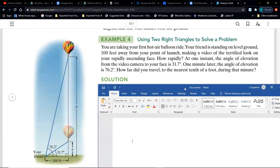All right, so example 4, you are taking your first hot air balloon ride. Very awesome. Always do that at least once, unless you're terrified of heights, in which case you do you. Your friend is standing on level ground 100 feet away from your point of launch. So you can see the diagram to the left. We got our hot air balloon here, and the basket's on the ground initially. So your friend's standing 100 feet away, and he's making a video of the terrified look on your rapidly ascending face.